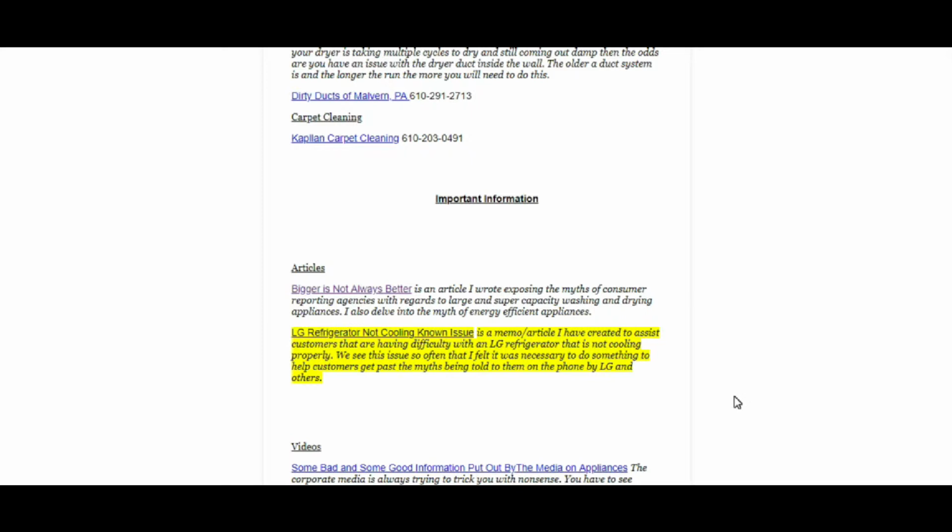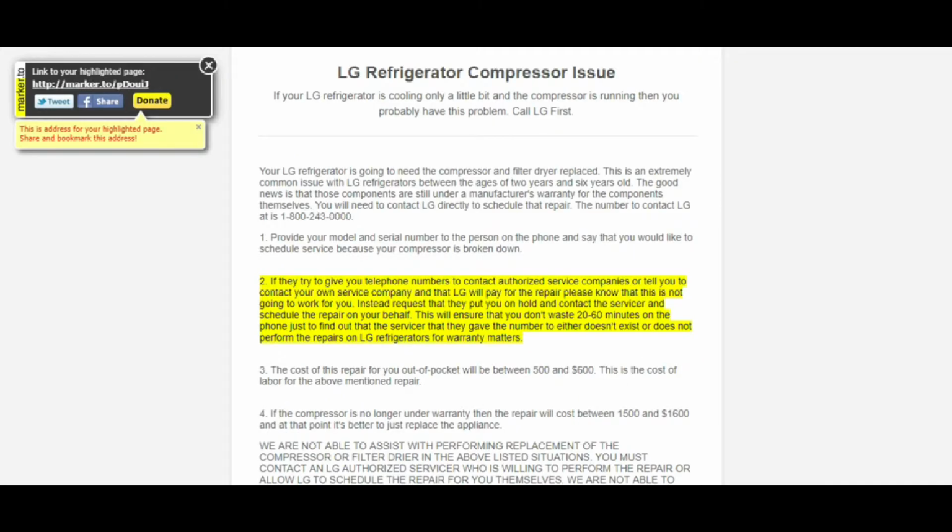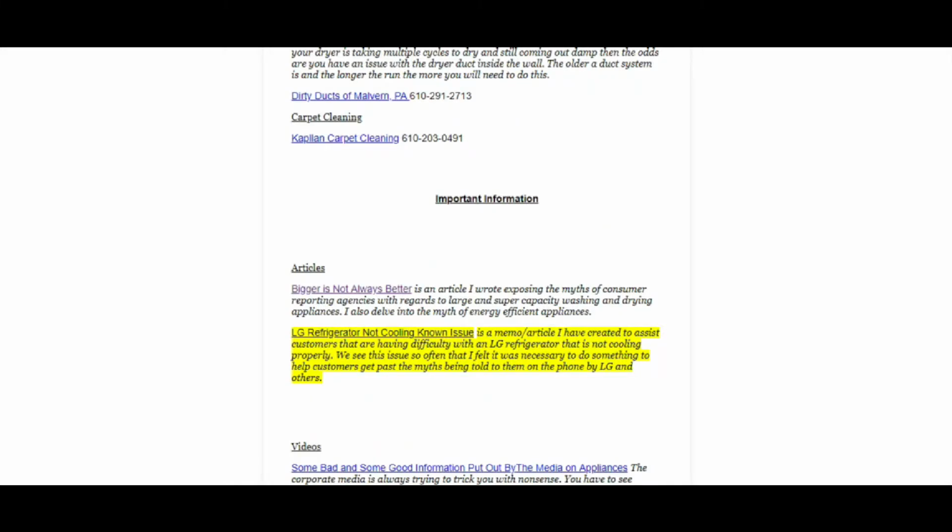This is an internal memo that I created to help customers because it's a complicated situation. And when you spend almost $4,000 on an appliance like this one, it can be very heartbreaking. Because of the emotions involved, I have created these additional tools for the customer to be able to, after the crying is over, after the rainstorm is over, analyze what their next steps are. And I think that's extremely important.